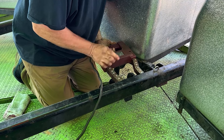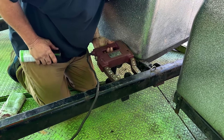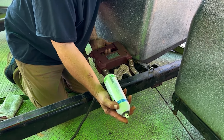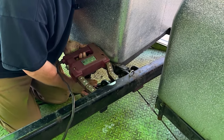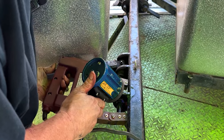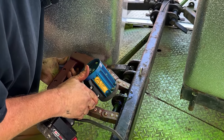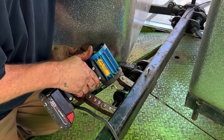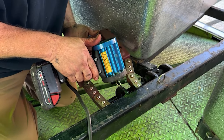What I do is I energize this and there will be a magnetic field all in this area. I use my particle solution and I spray it on the weld. And I look at it with a black light. Now, for these purposes, I'm out in the daylight, so it doesn't show very well. But in the actual testing, I will be covering myself with a black plastic to make it dark under here.